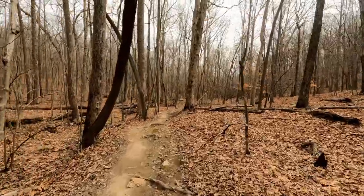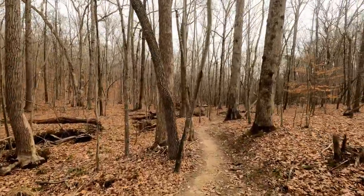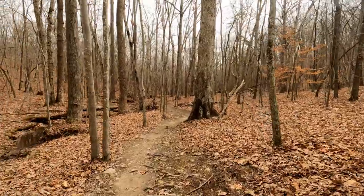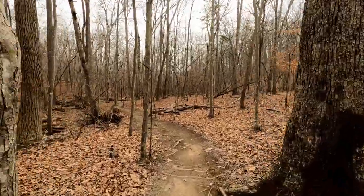And that's why when you get back here, it'd be nice if they put "to Sports Complex" or "to Hideaway." That way, when you're on these trails, at least you know that you're going in the direction that you want to go. Right now, I'm pretty sure I'm getting further and further from the sports complex, and eventually we're going to have to hike back.